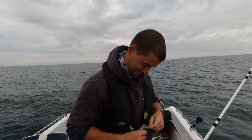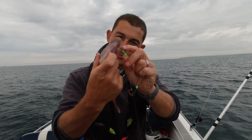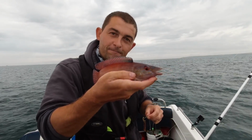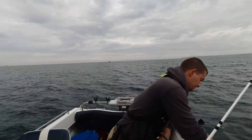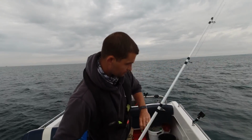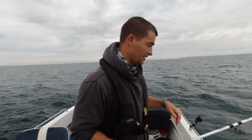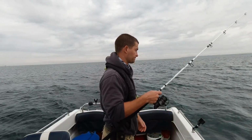Incredible, aren't they? See what I mean about the bead stopping it from swallowing the hook? There you go. Cuckoo wrasse. And if you take your time winding them in like I did there, they'll go back better. If you just wind them in really, really fast, they blow as they come up and they won't go back.